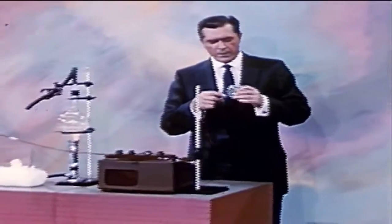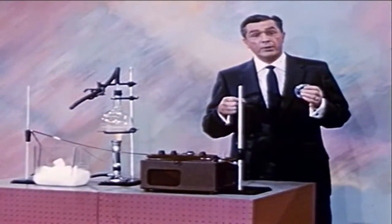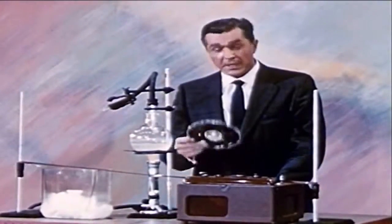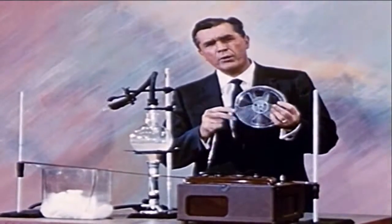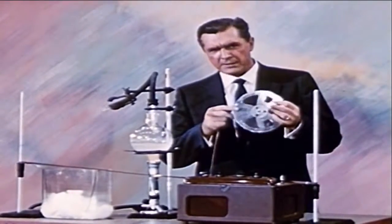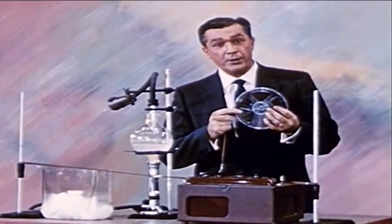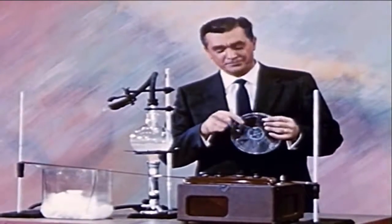Ideally, recording tape should have dimensional stability, despite variations in humidity and temperature. Today, Mylar is being widely used because it's the only known base film that meets this ideal. And because Mylar is so much thinner and stronger, you can get 50% more tape on a standard reel.